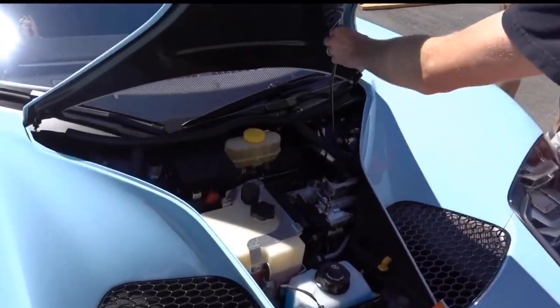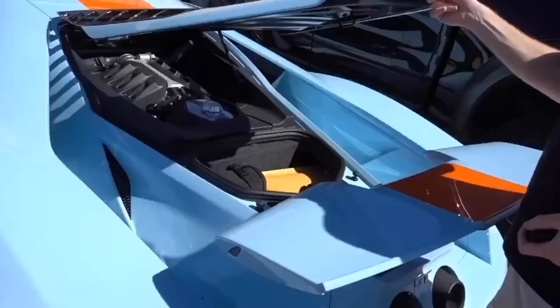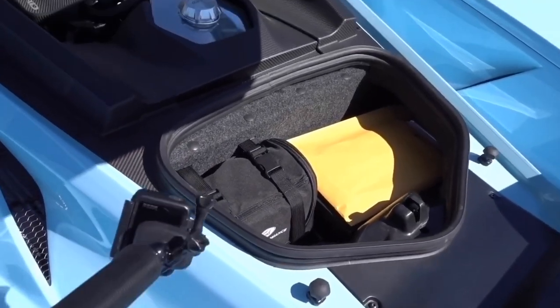Here's the Ford GT's storage. You can put a suitcase in there. Yeah, totally. There's the trunk, right there. So that is all the storage you get in a second gen Ford GT. There is pretty much no storage. There's enough room in the back for like one bag of groceries or a backpack if you're staying overnight somewhere. There is no room on the inside of the car. So again, storage advantage: Corvette.